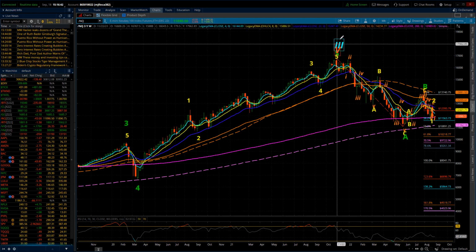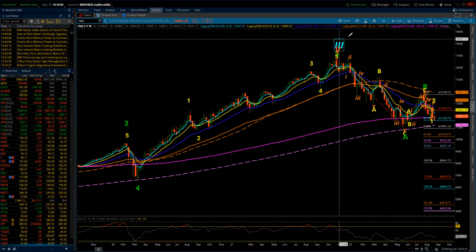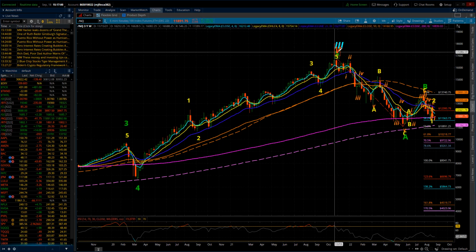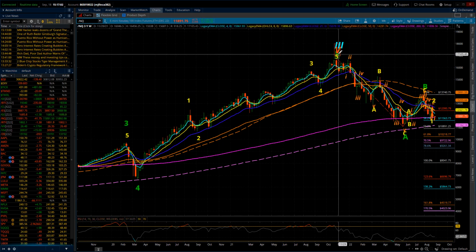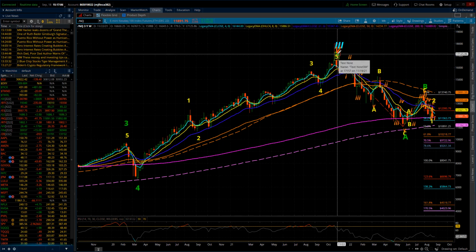Again, corrective phase starts up here. It is a supercycle wave 4 correction. Within that supercycle wave 4 correction, it's going to be an ABC of cycle degree. And then we just continue to break it down. What's going to be in the A wave of cycle A? It's going to be an ABC of primary degree.